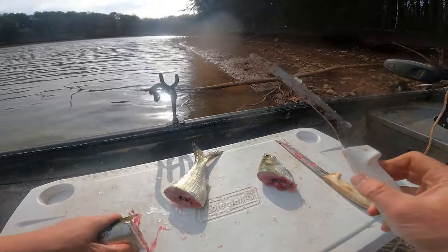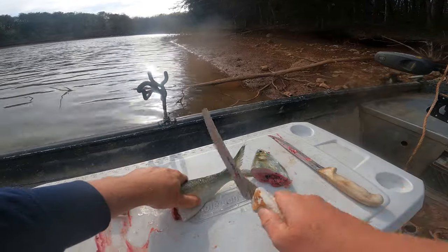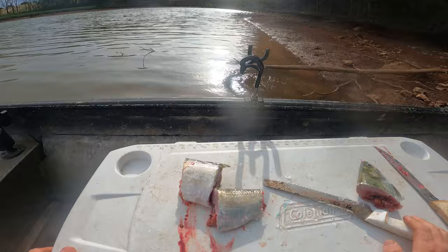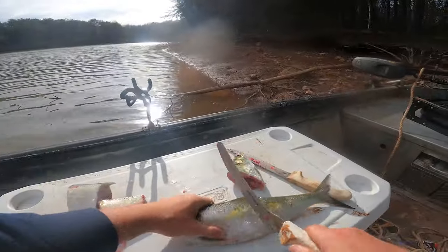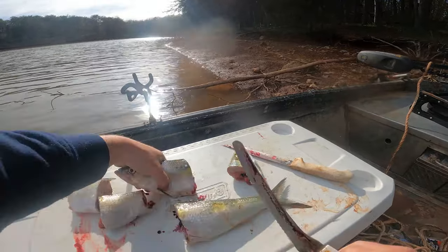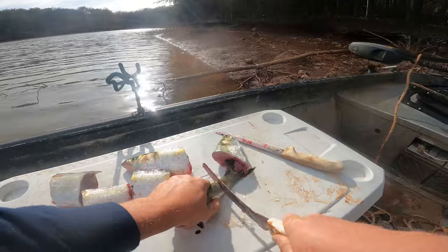This one's definitely way better though. Yeah. This is the bread knife. The bread knife seems to work much better. But you never know. Cut some big baits, some little baits. Mostly good size baits though.